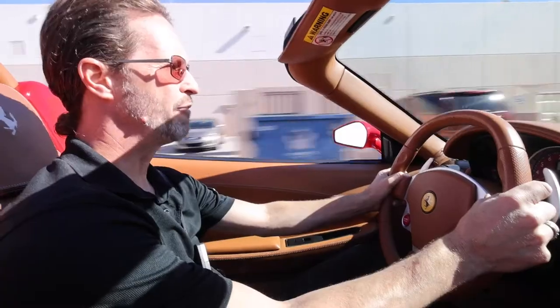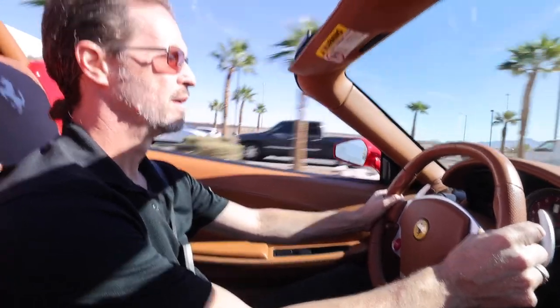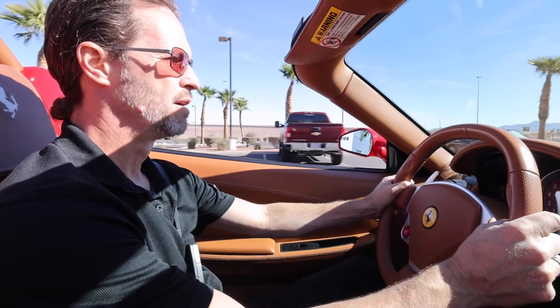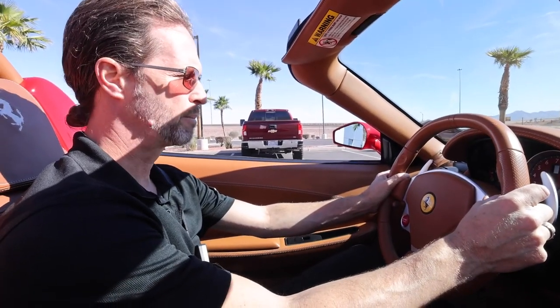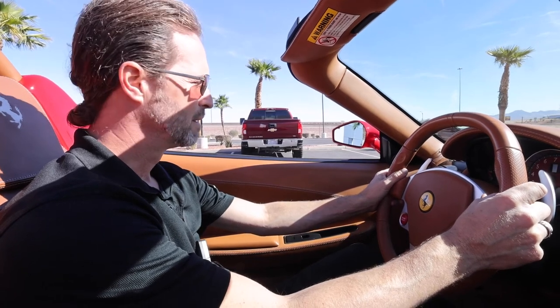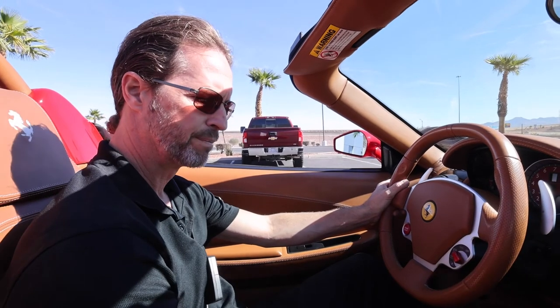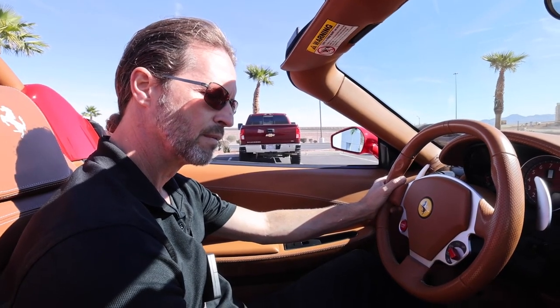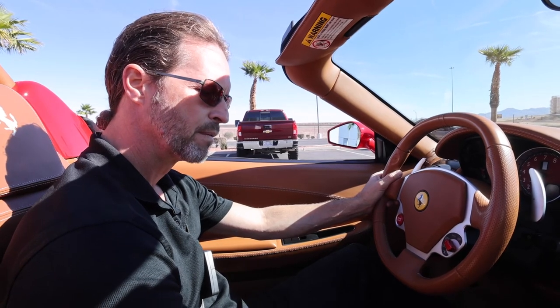Beautiful shifts, we're doing about 43 miles an hour. Let's use the brakes, 3, 2, and 1. Yeah, beautiful, rock solid brakes, no squeaks, no nothing. It just stops the car, period. It's beautiful. I'm not gonna screw with the radio. I trust that it works.